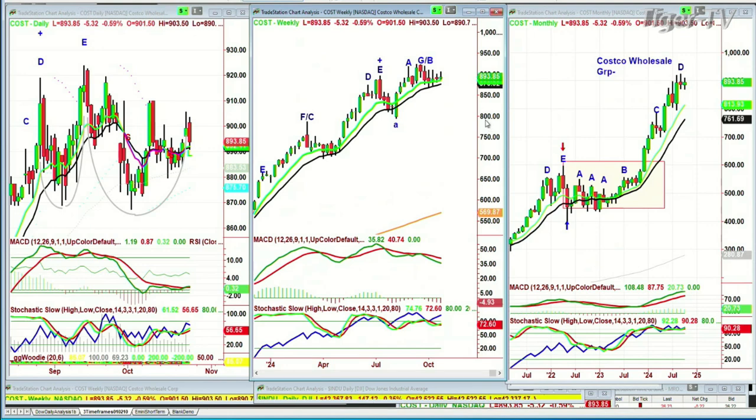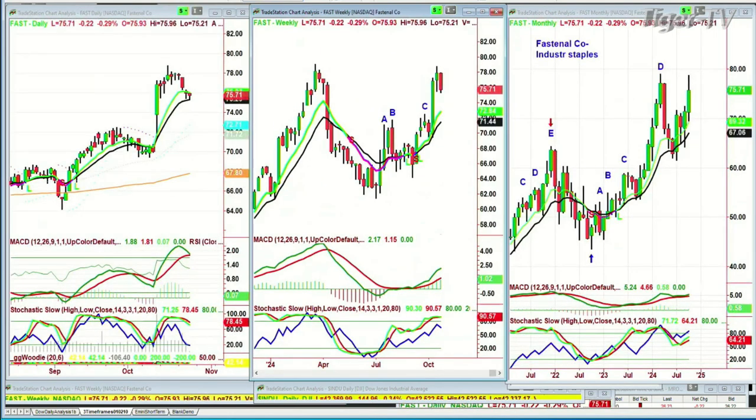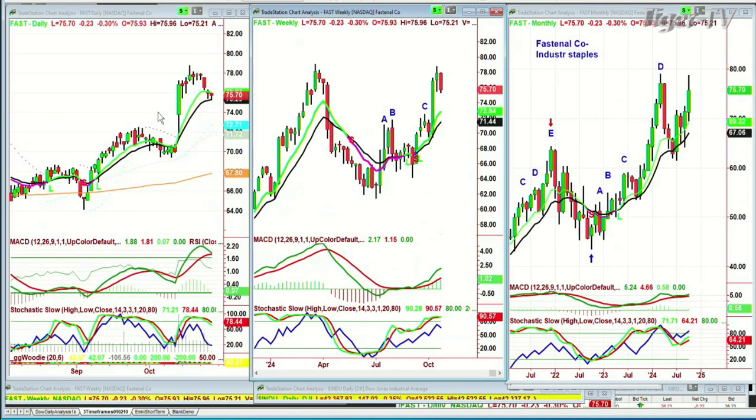Fastenal, something I've followed forever. Don't have any position. Gone to a leg D in the weekly chart. There's this beautiful left side, right side price time match. Oh, I don't know if I'm able to do it right now. Let me just do the daily. So the daily is going to peak A, peak B. Oh, ho, ho. Here we go.